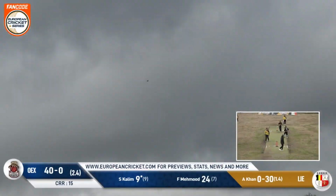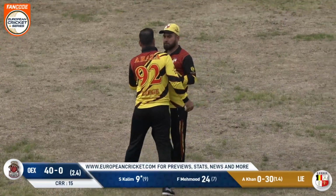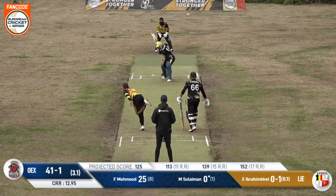This is down the ground. Hasn't quite got a lot on this. And it is taken. And it's probably the man with one of the safest set of hands in Belgium. Ali Raza takes the catch. First wicket falls. And it's going to be Kaleem. Wasn't able to get going. As it's now going to be 40 for one.